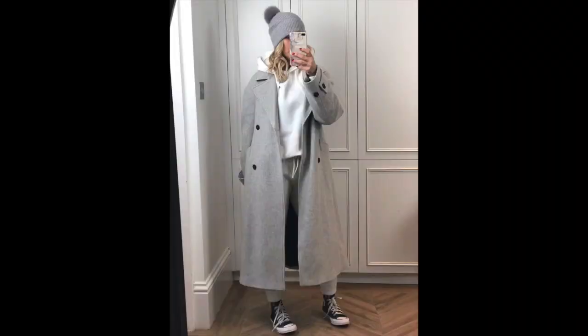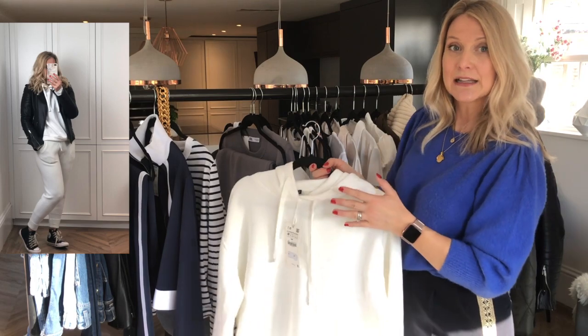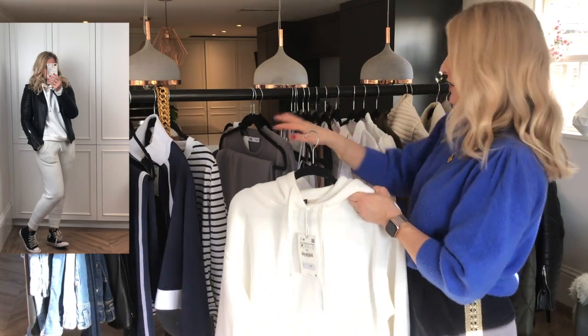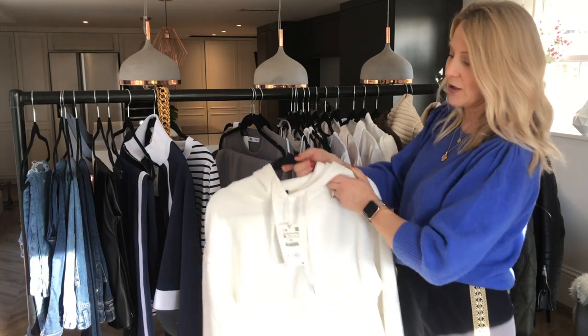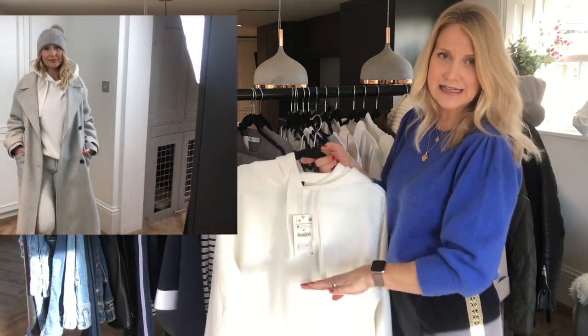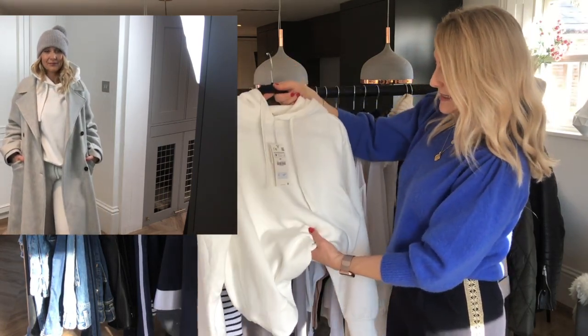You don't want cream, then I would suggest buying a grey or a navy or any sort of neutral colours that would then still allow you to pair your different tops that you've got on the rail and your over jackets with it. Okay, so don't go bright pink and things like that at this stage. So the top here was £17.99.